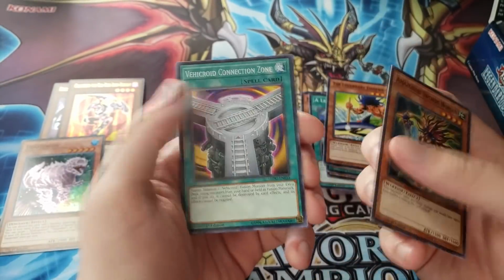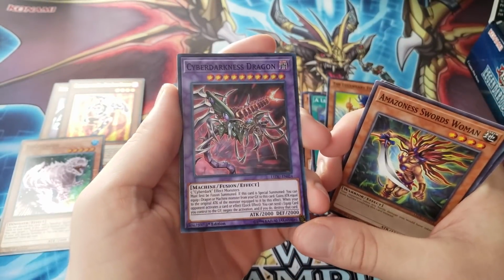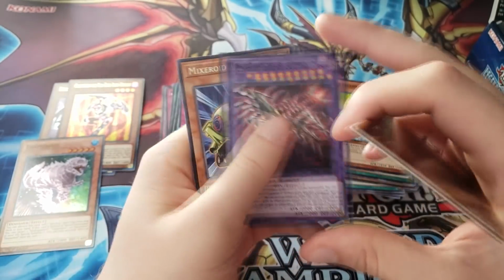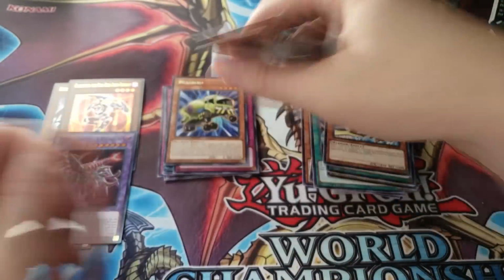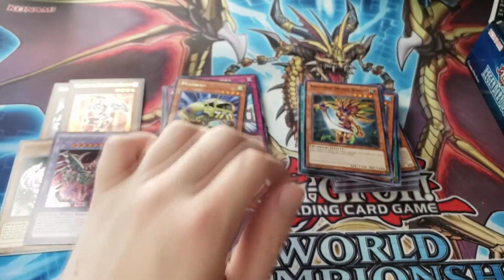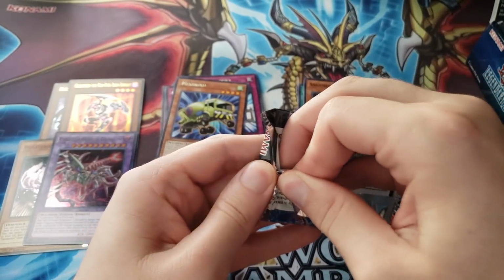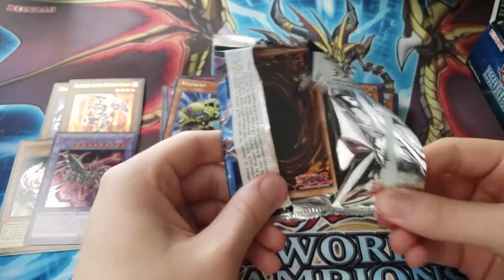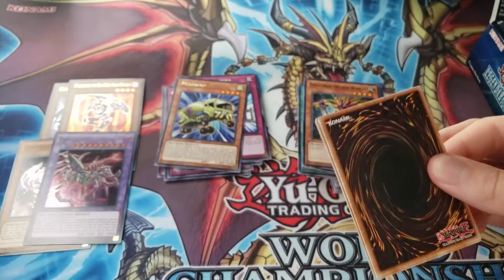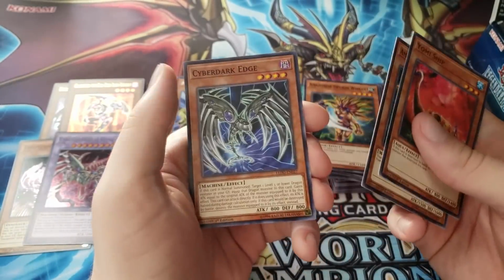Amazoness Swords Woman, Connection Zone, Armoroid, Cyber Dark Dragon. Man, I was so hyped for these cards. It's cool, but obviously not very competitive. Mixeroid, I thought it would be good, but kind of like I mentioned in, I think that was yesterday's video, where someone asked me about Cyber Dragon Legacy support. The problem with the Cyber Dragon Legacy support was that all the original Cyber Dragon cards were the worst cards in the deck. You have to play at least six of them.